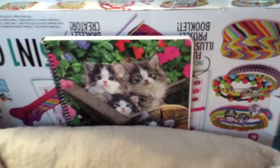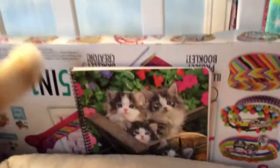Bracelet making kit right there. I have my notebook. And my cat. Okay, Stitch, on the roof. Move the trash can. Go. Okay. I have my cat's bed.